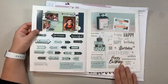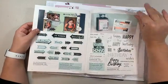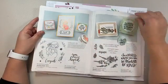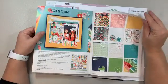I love this Happy Birthday. I actually pulled this out to use the other day and I was like, no, not yet. So it's nice. There's a baby bump. And then our blue sky.